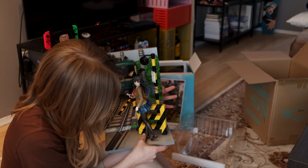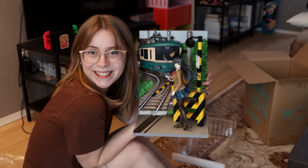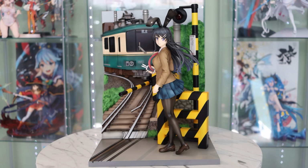These two seem pretty sturdy. Again, I would have preferred a metal foot peg though, but here she is, fully assembled. Overall, I think this figure is breathtakingly gorgeous. And to get it for this price is insane.